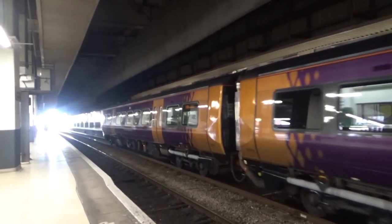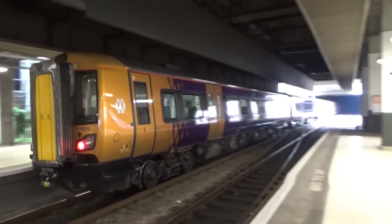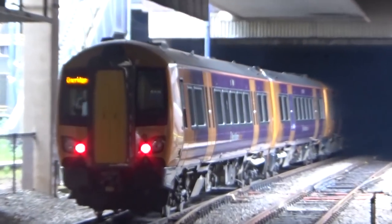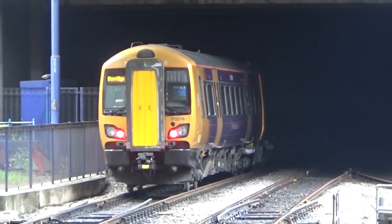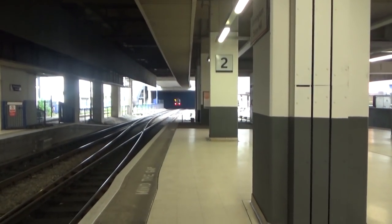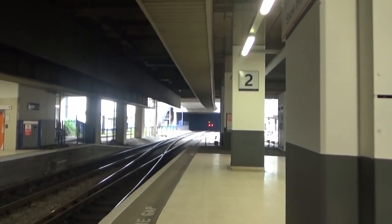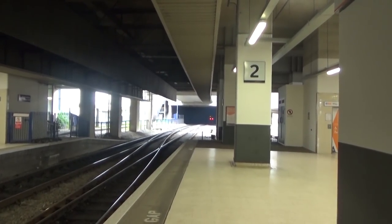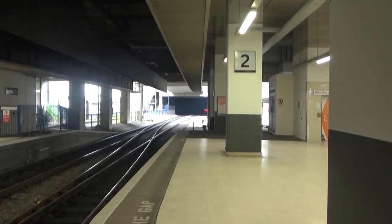It's 172216 at the rear. As you can also tell, pretty much all the dash 172-2s, or stroke 2s, I don't really think they're a hybrid, but there you go. The two car 172s have now gone into the West Midlands Railway livery as well. Last time I filmed on this territory, they were still pretty much in the old London Midland livery, but most of them have been done now. The interiors, though, have not been done yet. So that might be a matter of time, but they've got a lot to do with that one.